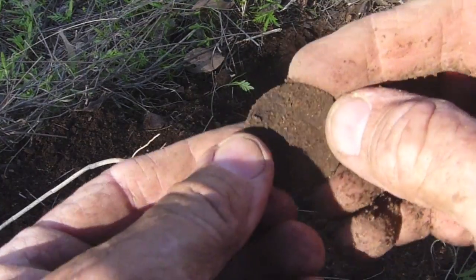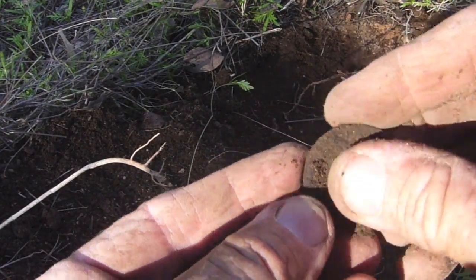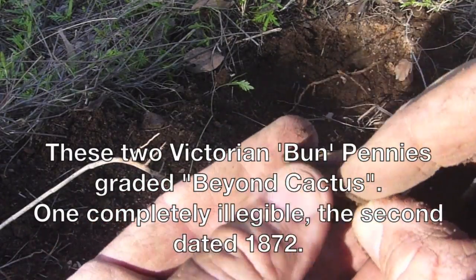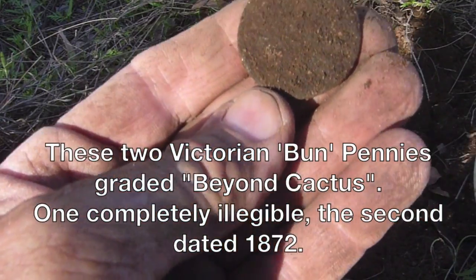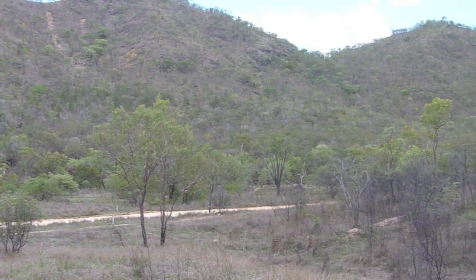Sorry about the light there, she starts to fade on me. Once again, she's heavily encrusted. That is very thin, that one. Okay, well, those two coins I'll put up as a still photo with their dates. So that's a beauty to find two pennies so close to the old footpath, actually, too. Probably a side alley to the hotel. Well, we might wrap it up there.